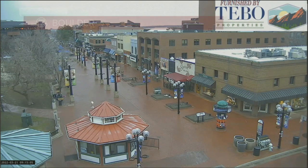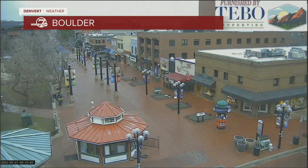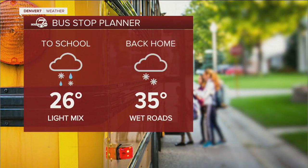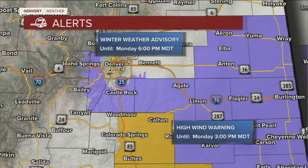You can see there on Pearl Street where things are starting to get a little bit wet. It depends on the neighborhood. Some neighborhoods nice and dry at the bus stop. Others are going to see a light mix and some wet roads. It will be in the 20s this morning, mid to even upper 30s by the time your kids that are heading off to school today that aren't on spring break get home.